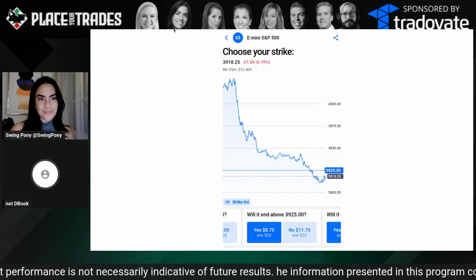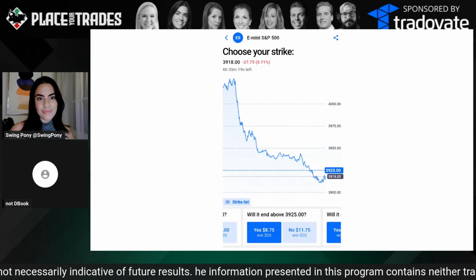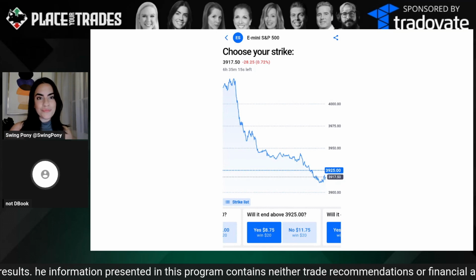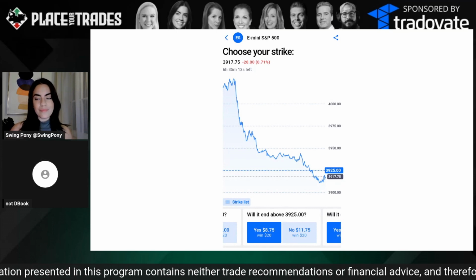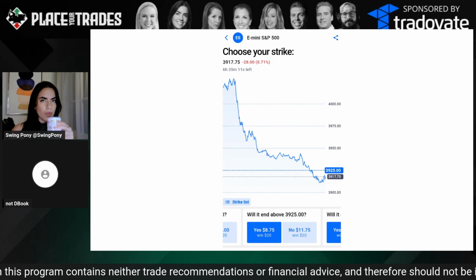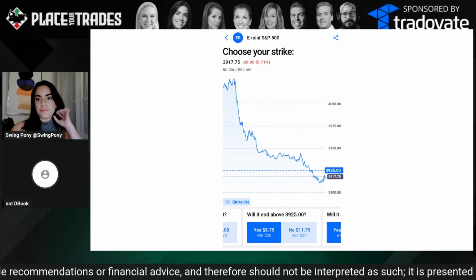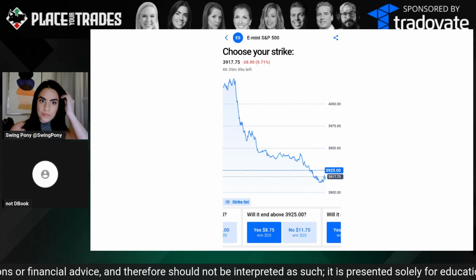You're basically eliminating all the Greeks with this. It's just, will this close above or below? And so I like this a lot, especially I think around huge events like CPI, when the contracts on the market are very juiced and expensive. And this could be another way to do that. I like that. What are you thinking?